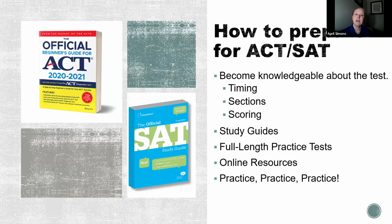All right, I always get asked, how should my student prepare for the ACT or SAT? The biggest thing is for them to become knowledgeable about the test. They need to understand the timing of the test, the sections, how many questions are in each section, and then the scoring of the test. How are they being scored? That they're not going to get penalized for marking wrong answers, but that they only earn points by getting correct answers. They definitely want to study in advance, be knowledgeable about not only the test, but what kind of content are the different areas going to cover.